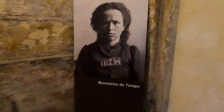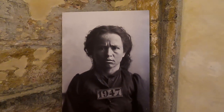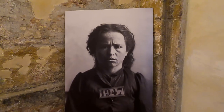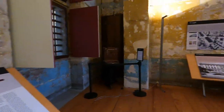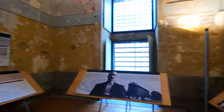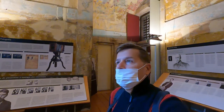Wow. Oh, and they're showing one of the women, looks like, from the prison. 1947. Look at that. Wonder what she did. Maybe killed her husband. Who knows? Very interesting. So this is where the ladies would have stayed. Wow, there's not much room in here. Maybe they didn't have too many female prisoners at the time.